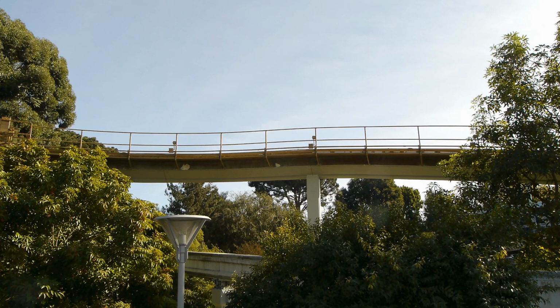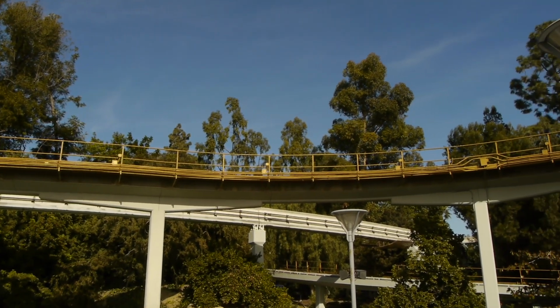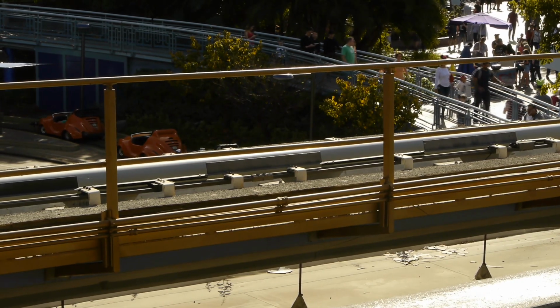These are the abandoned tracks of the old People Mover system that was hugely popular in the 1970s, but later on it was abandoned and some of the track torn out. But if you look around, most of the track is still here. It's just not used for anything anymore. Because they haven't torn this out, it makes me think that maybe someday they're going to bring it back. The People Mover, they need to.